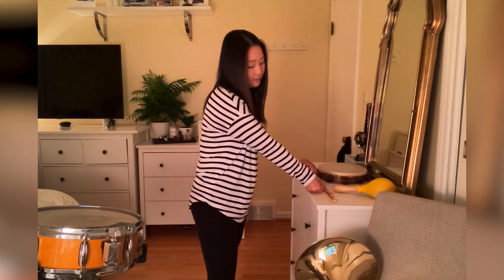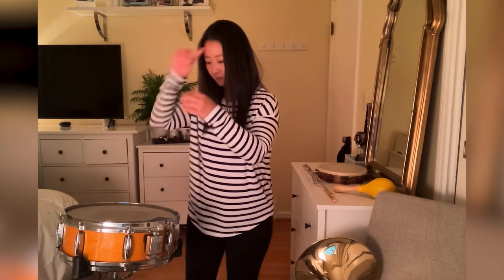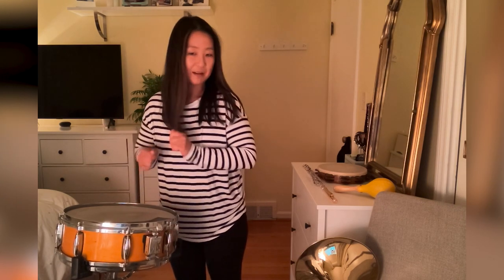Now I would say the family that my kids enjoy the most is the percussion family. Now, the percussion family is a huge family, has the most members, and basically it's anything you can hit, scrape, shake. So my friend dropped this off for me to show you guys. This, let me see if I can move it, is a snare drum. Can you see that? Now a snare drum, you can play it many different ways. You can hit it. You can tap it, you can have sticks to play.